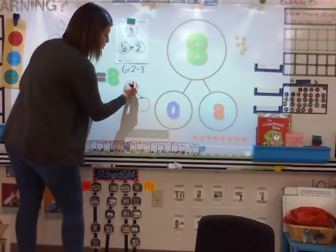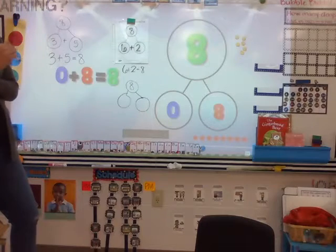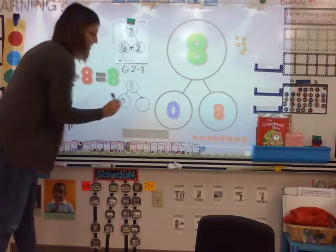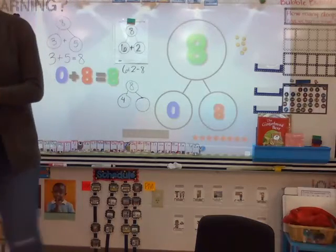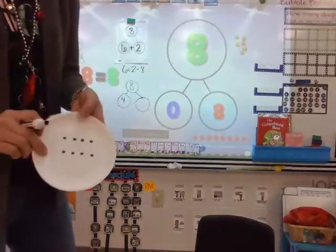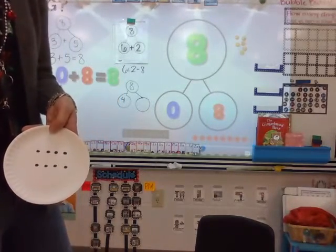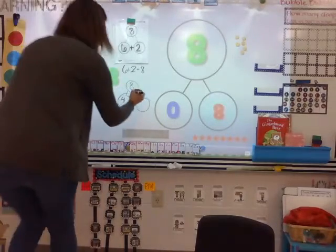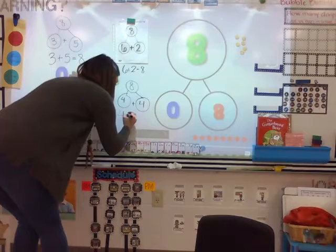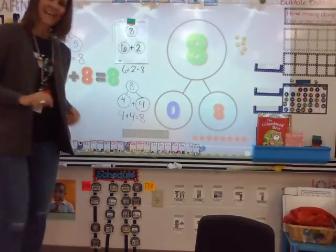Let's do a review one. This was one of the very first number bonds or number statements that we did. I'm going to pick number 4. Think about our subitizing plate. We had 4 dots, and how many more did we need to make 8? That's right, 4. So we could say that 4 plus 4 equals 8.